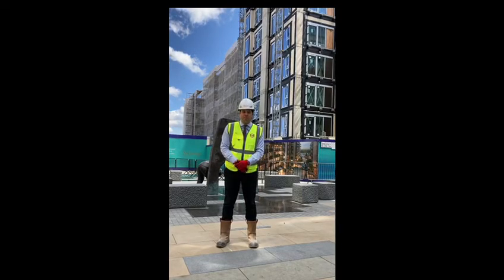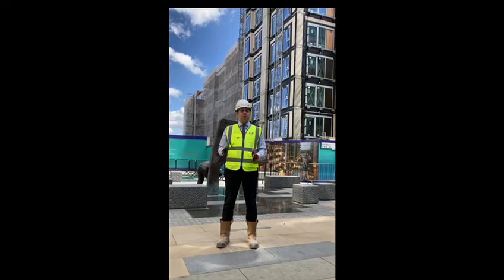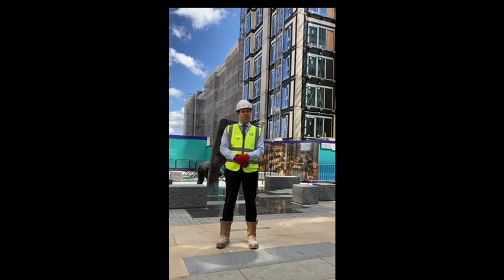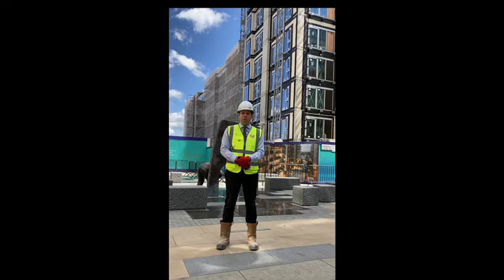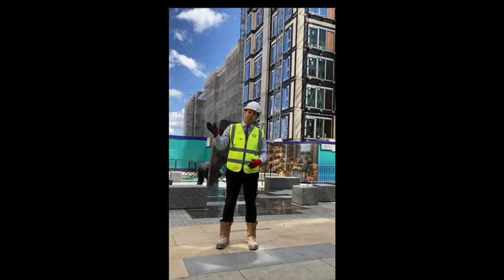and landscaping. In terms of our internals, fit-out's going really well, with our first kitchens and bathrooms fitted just last week. We have built internal walls to level 5 and ceilings up to level 7, and we're progressing that with electrical, mechanical and flooring works in the next few weeks. Now let's head over to Holland Court and we can see progress over there.